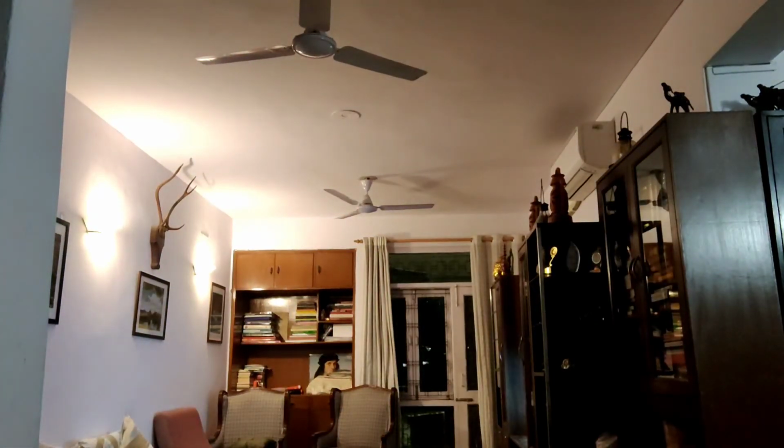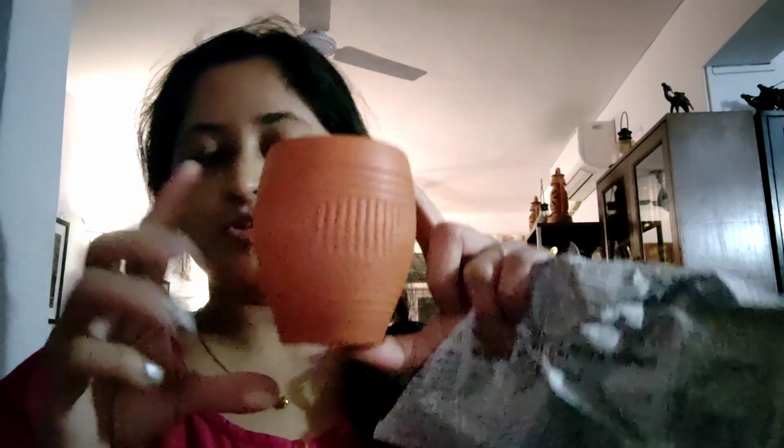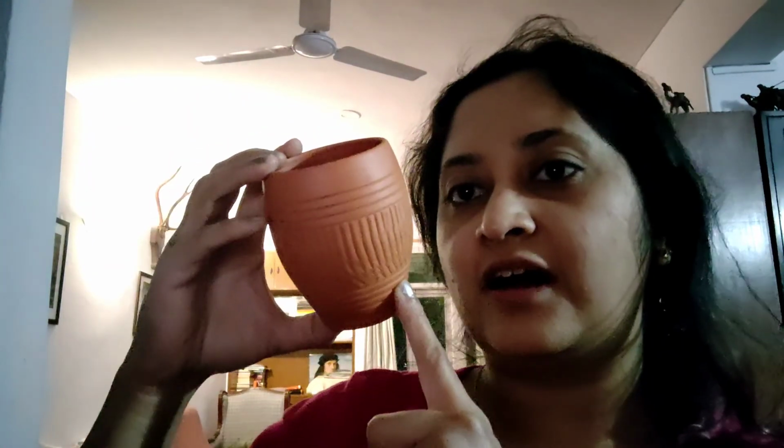The other thing I bought were these terracotta tea cups. These are very traditional to North India. A lot of places in North India, and in Delhi it's called Kullad Wali Chai. I think it's from UP, but I'm not entirely sure. It's called Kullad Wali Chai. This is called a Kullad. It's terracotta, like I said, and it's unpainted, and it doesn't have handles.